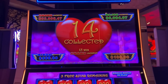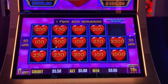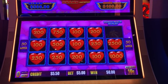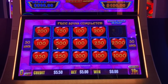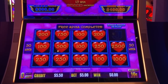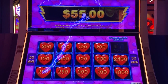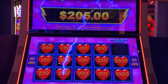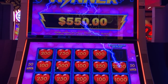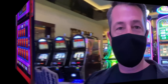Nice. All right, well, it's 63,000. That would be my first grand, and it'd be the best grand to hit. Not this time, but that's still really good. $650 off a $5 bet. Excellent. All right, we're doing cash me out.